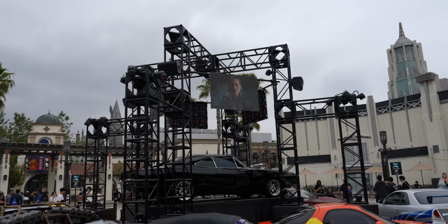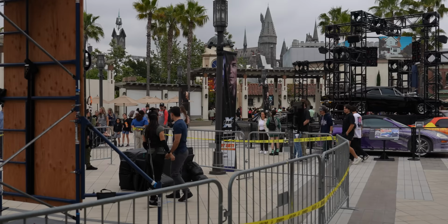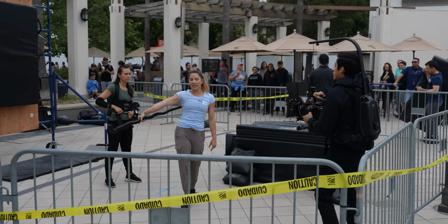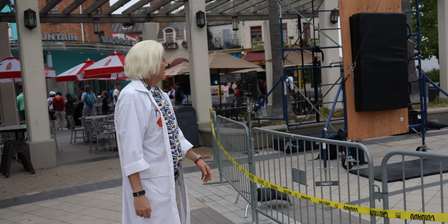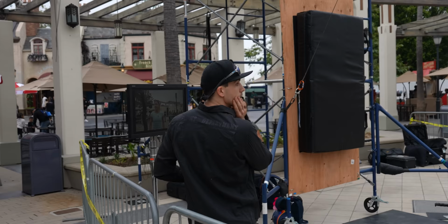But also, in the corner, it looks like they're setting up for some kind of filming. It says hot set, second unit. It looks like they're rehearsing some kind of stunt scene. I don't know what they would be filming in the corner of the plaza. What is going on here, dog? I don't know. I just got here. 3, 2, 1, action.